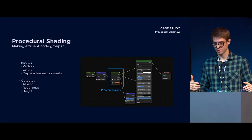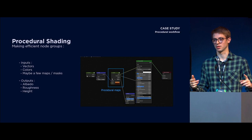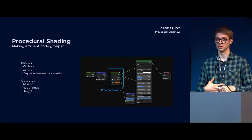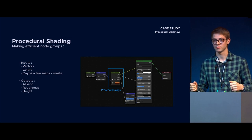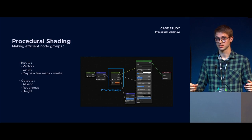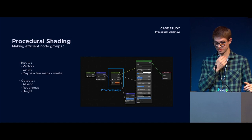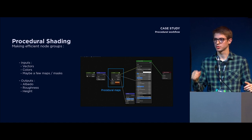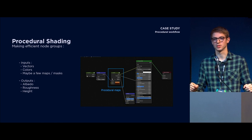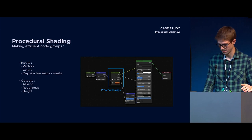So we expose most of the time three informations, which is the albedo, so the base color of the shader, the roughness, which can still be tweaked outside of the node group with a map range or color ramp, and the height. We keep the bump node outside of node groups because we want to be able to adjust the height of the bump according to the scale of the asset or how the texture is mapped to the mesh.